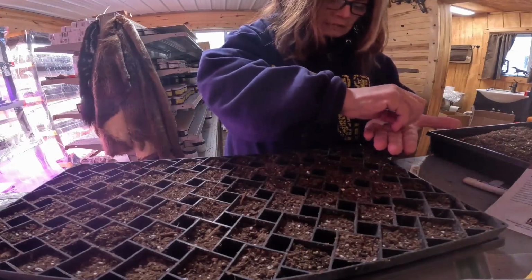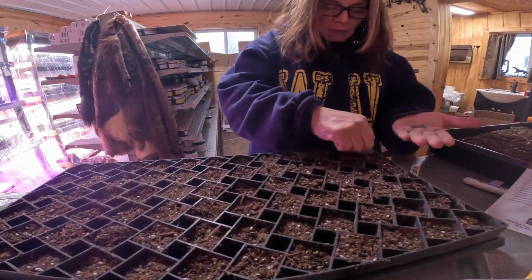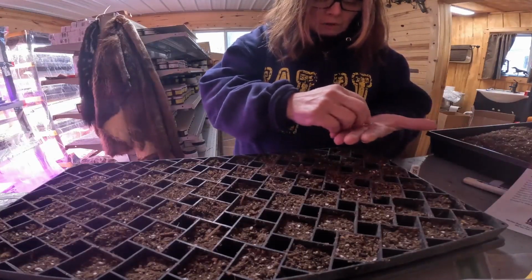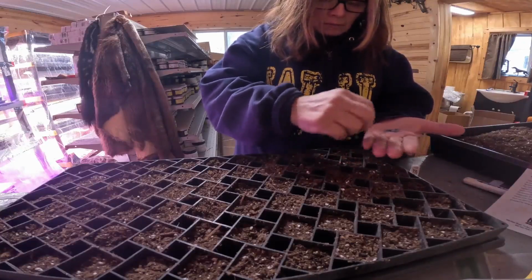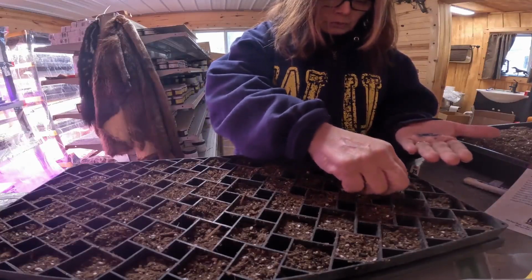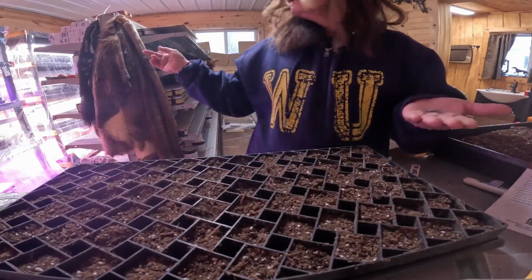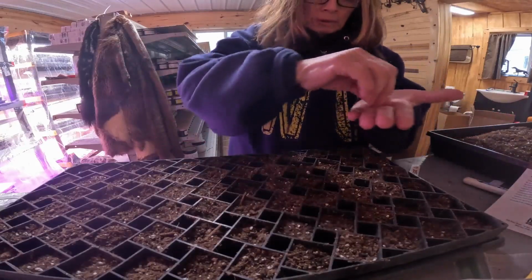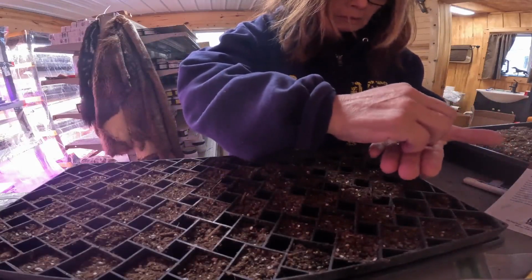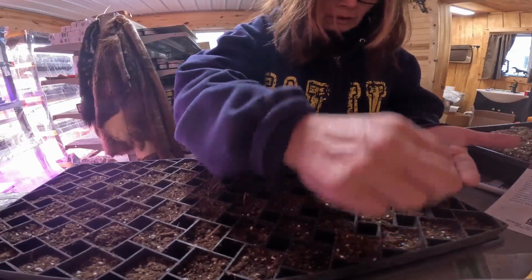I tried to do this yesterday, but it was cold. Actually, it's colder today, but the dirt had still been in the garage, so it was very, very cold, and my fingers were just ice. So I put the dirt and the other trays, which I already had filled, in the rack where it's much warmer, and they're very comfortable to work with today. And I'm sure the seeds appreciate not being in ice cold soil with ice cold water.